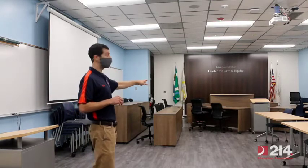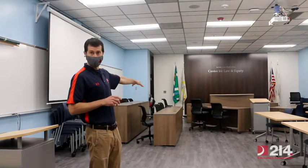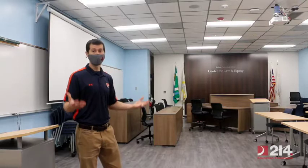So as you can see, there's a lot of great resources in this room for the students. There's an area for the jury to sit when we do our mock trials. There's an area for the lawyers to litigate their cases. And then there's a bench where the judges can sit. And all of this has been made possible by generous donations. And so it's a great space for learning. It's a great space for our law students.